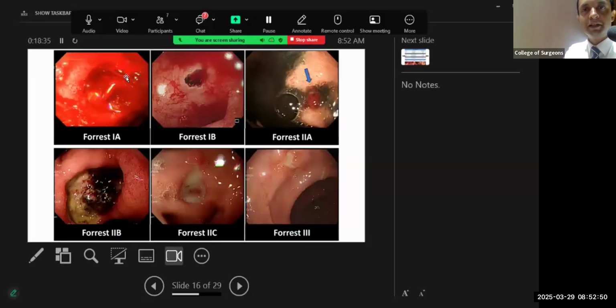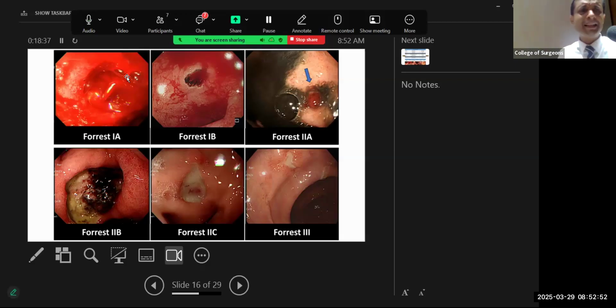So when you do endoscopy, it is important to classify the ulcer because that decides the bleeding risk. I can actually share the pictures if you want because it's not very clear. So you get your Forrest classification: 1A, 1B, 2A, 2B, and 2C, and Forrest 3, right?